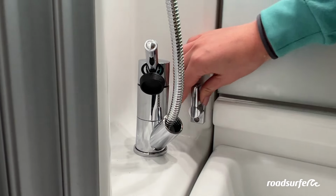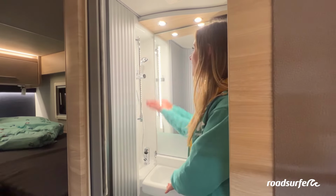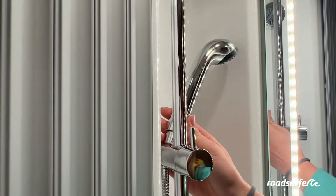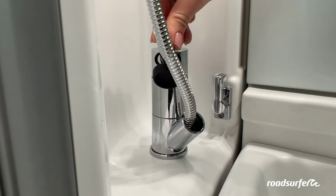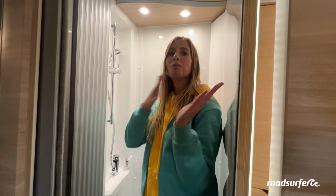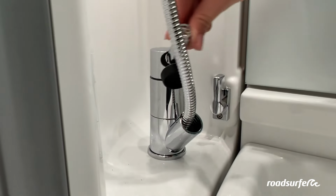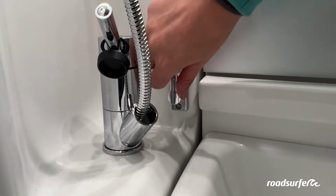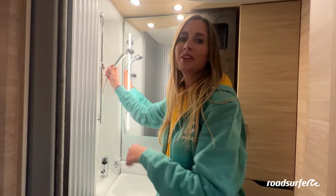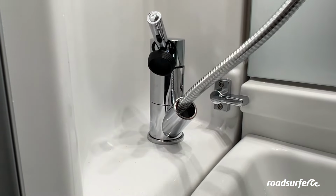To use the shower, lift the lever to the side. Then you can fold out the shower wall. Please make sure that the shower head and the water faucet are pushed to the side. Now you can fold the wall to the side, and now you can shower. When you're finished, fold it back the same way. Push the shower head back to the side, as well as the water faucet, and then you can fold the wall back. And now you can use the shower head as a water faucet again. You just have to be careful when pushing the hose back.